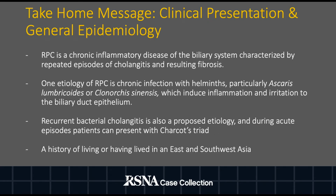RPC is a chronic inflammatory disease of the biliary system characterized by repeated episodes of cholangitis and resulting fibrosis. Etiologies include chronic infection with Clonorchis or recurrent bacterial cholangitis, which induce inflammation and irritation to the biliary duct epithelium. A history of living in East and Southeast Asia is also key to diagnosing the disease.